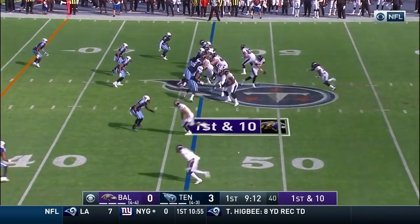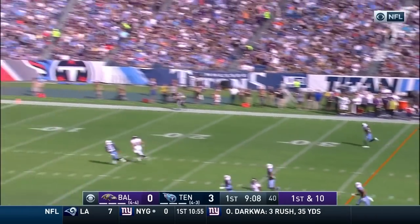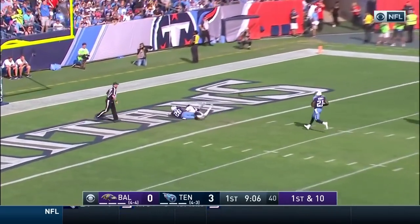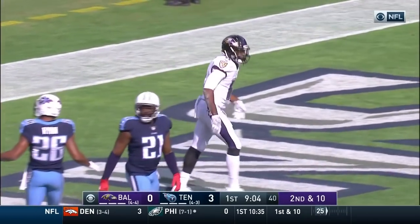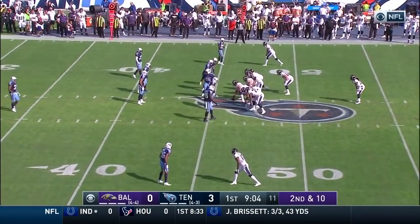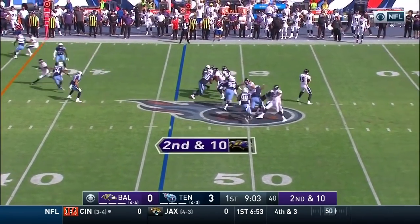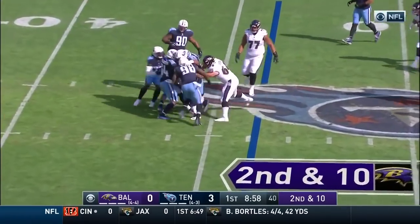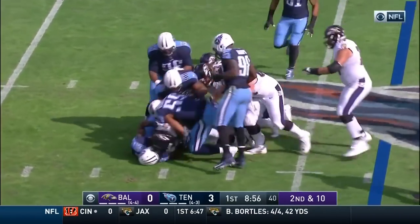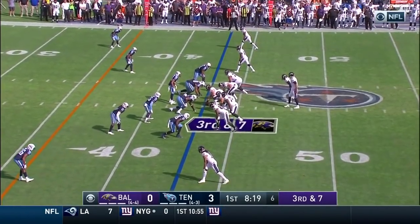1st down and 10. Flacco, the fake to Collins. Good block by Max Williams. They're going deep, and he's got his receiver, Perriman, with coverage by Logan Ryan. Last night he said we've got to improve the consistency in the production through the air. Flacco throws a great deep ball. 2nd and 10 underneath here, and this is the running back, Alex Collins, and he picks up 3 yards.